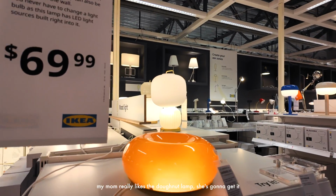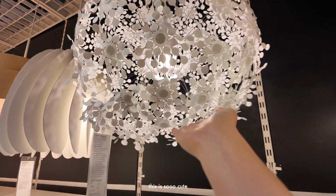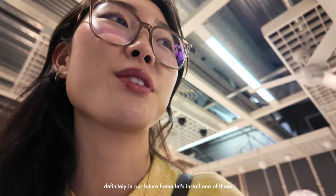My mom really likes the donut lamp. She's gonna get it. Yippee! This is so cute. Oh my gosh, I wish I could have that. Definitely in our future home. Let's install one of those.